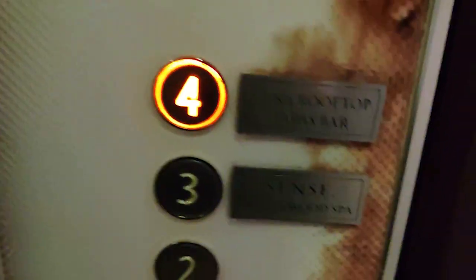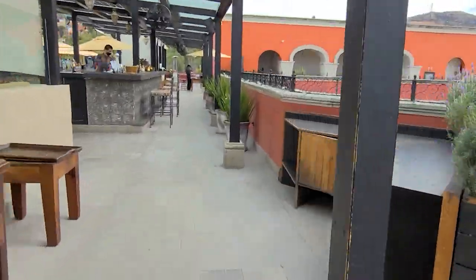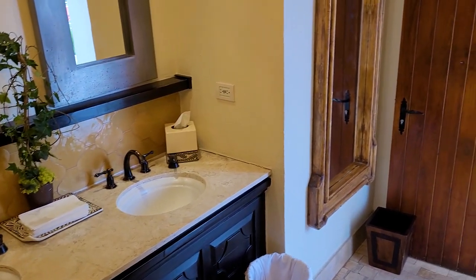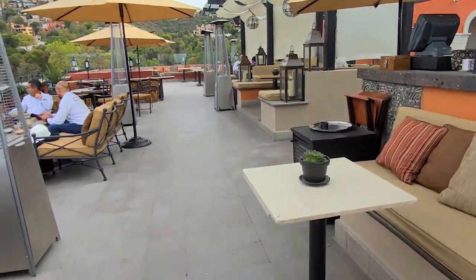Sits atop the Rosewood Hotel and is one of the more premium options in San Miguel. It's got a very upscale vibe, even the bathrooms are fancy.